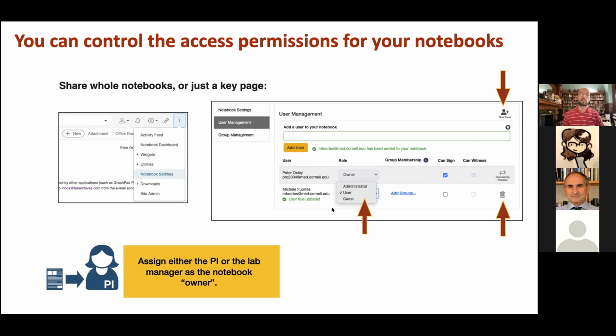And then finally, the last role is the guest role. And this is a way to give someone edit rights for just 60 days. And so if you have someone who is temporarily in the lab for a short period of time, you want to give them user rights, but you don't want that access to continue indefinitely, you can invite them in as a guest. And then after 60 days, their access to that notebook will automatically expire.